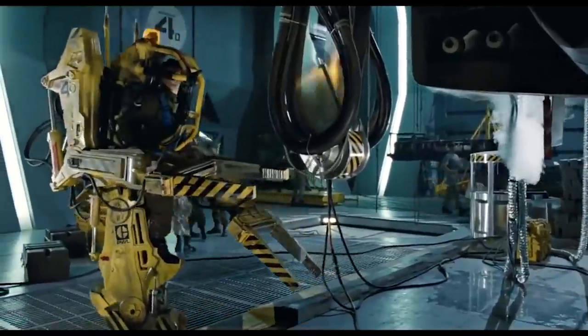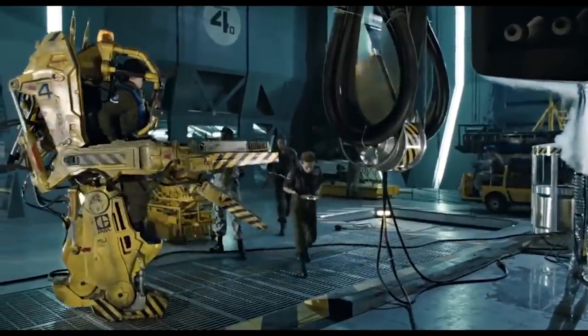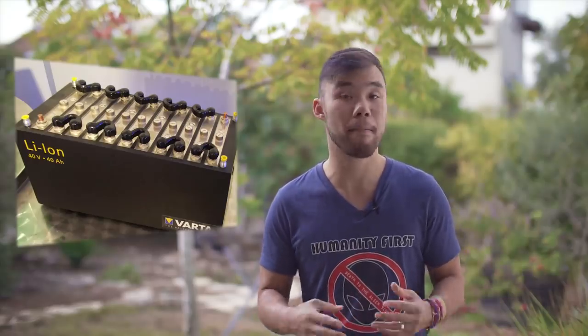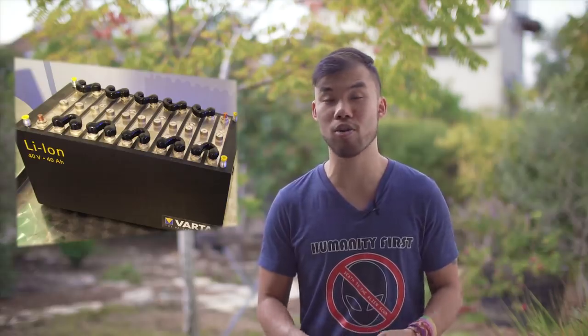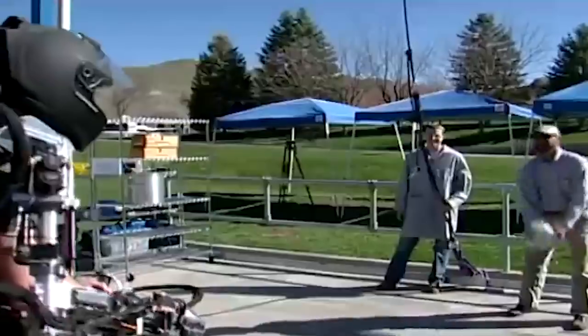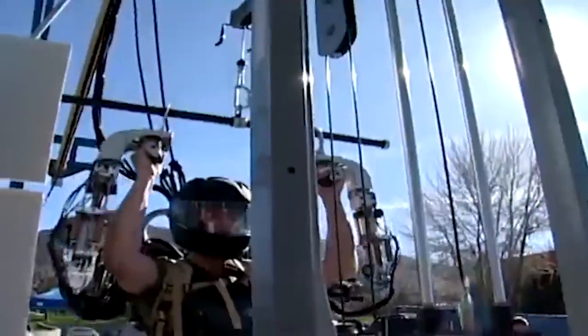So why is Ripley's forklift power loader thing one of the most realistic exoskeletons on this list? Well, because the biggest limitation that battle suits here on Earth face is our limited energy sources. I mean, Raytheon developed an exoskeleton around a decade ago, and it looks just like the things we see in sci-fi films, except for the fact that it's tethered to a giant generator.